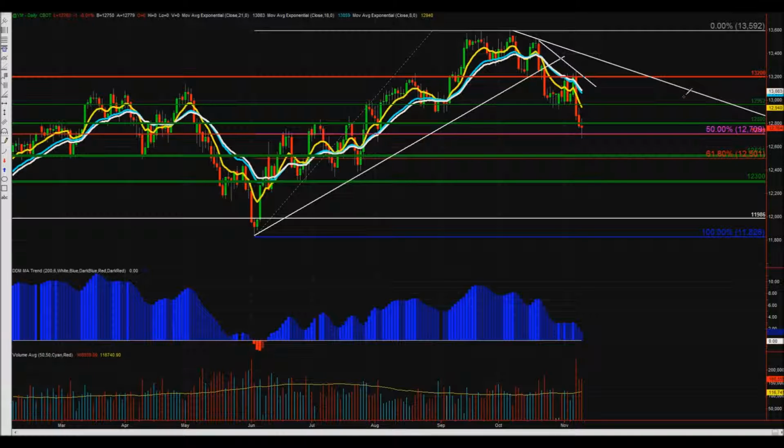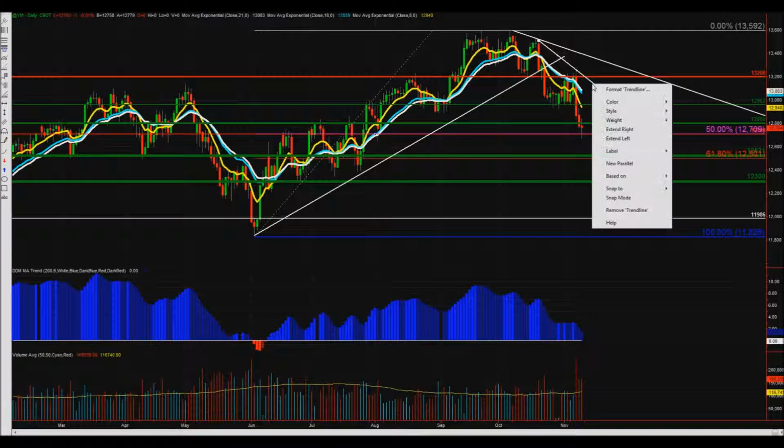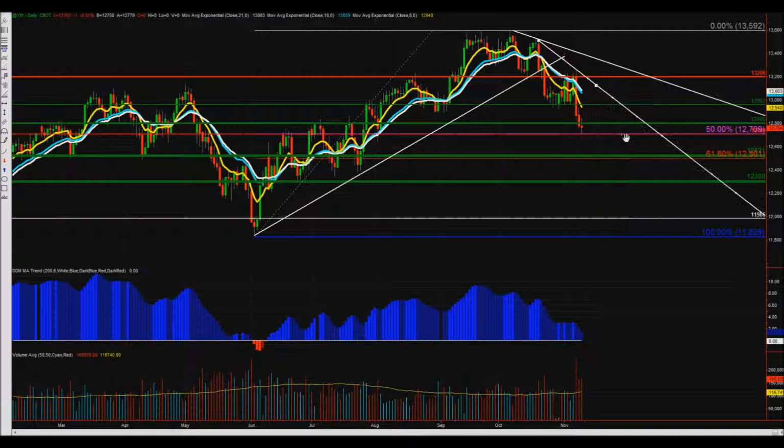So what I'd be looking at here would be a push into potentially this trend line, or back into that 21 exponential moving average. So that's kind of what I'm looking for: either a move into here, or for it to just slam into here. Okay, so not quite sure what it's going to do from here. We'll have to see how the market opens up on Sunday night.